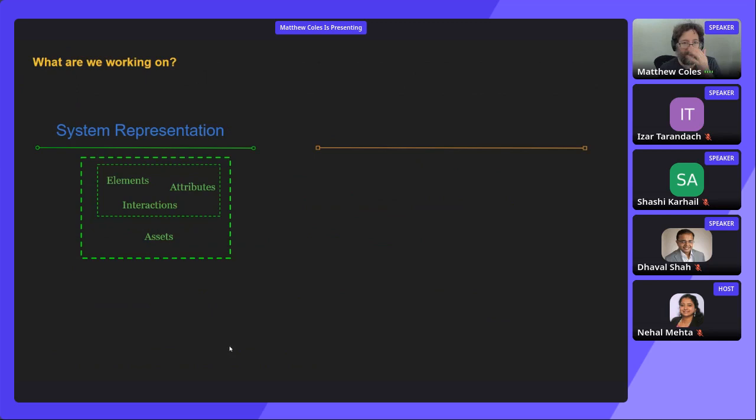So what are we working on, right? Again, building a system representation. When we build a system representation, what we're really doing is creating a model of a system. And we specifically create a model of a system because we don't want to build the system, right? If we build the system, we spend a lot of engineering time and effort. So we really want to make a model of that so that we can analyze it with ease without having to reconstruct the system as a whole. Because some of the systems that we do threat modeling for can be very, very complex.